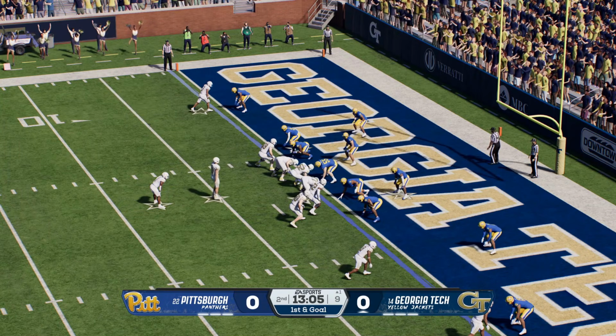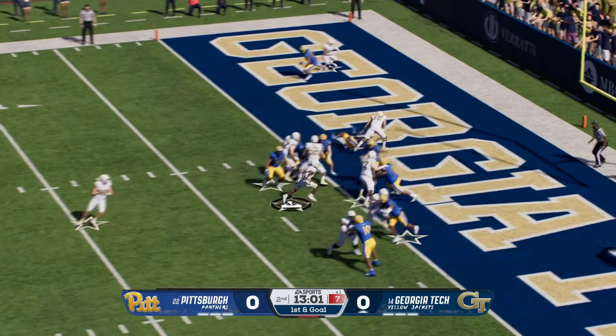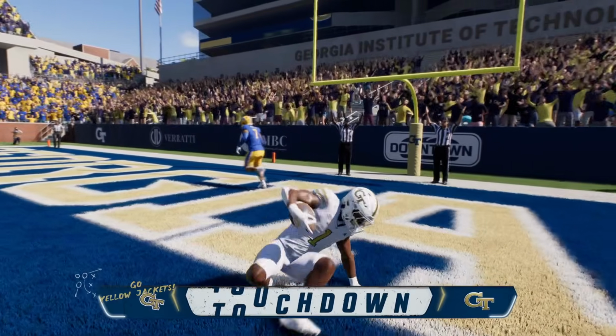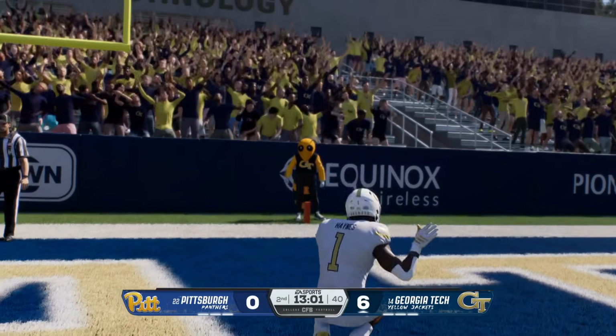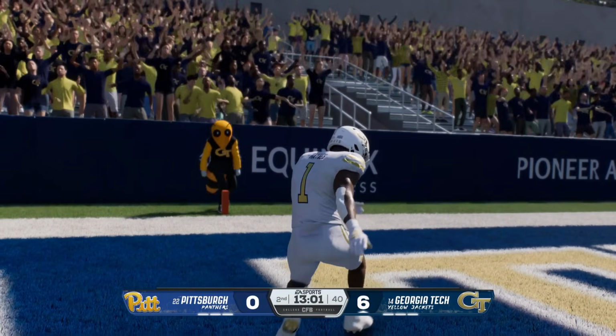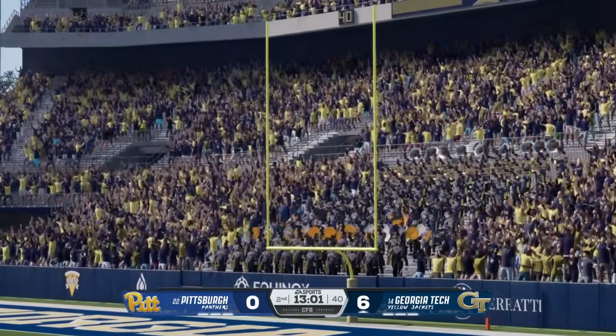And the Yellow Jackets looking to finish the drive here. It's 1st and goal. 1st and goal, they try to run it in. And he takes it in for the score. Touchdown, Yellow Jackets. Well, that's an example right there of what vision and patience and ability can do for a running back. He was on a mission to get into the end zone, and really, he made it look easy.